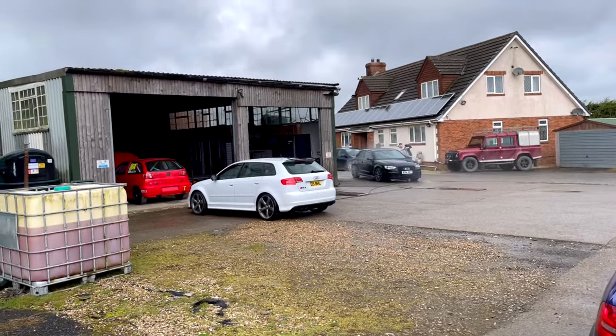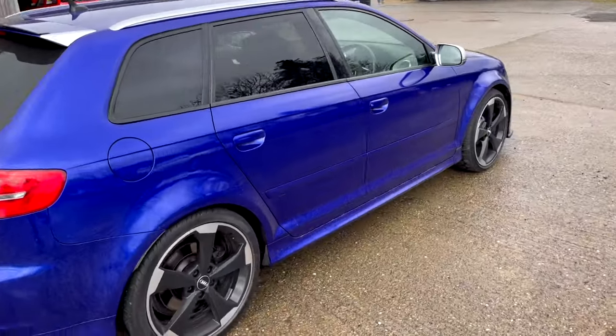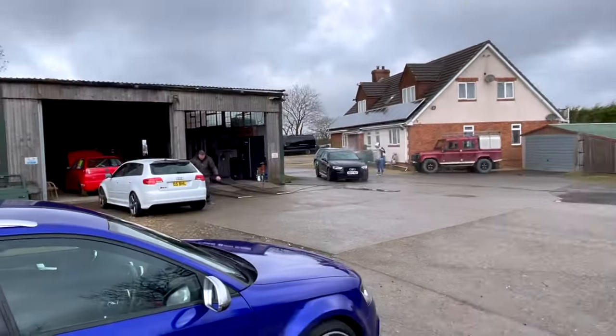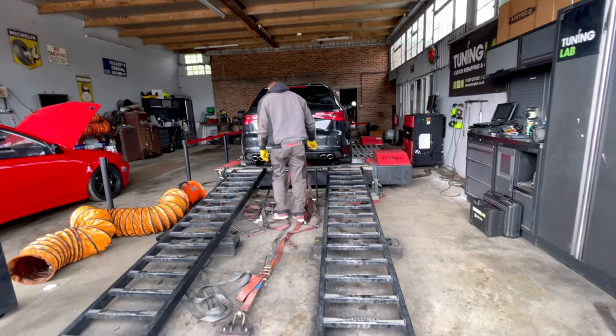So we have arrived at the tuning lab. This is Joel's RS3, so he's got an 8P as well. Wrapped, it looks sick. Joel's over there having a look at the ECU. Ben's over there washing the S3. I think Ben's gonna be on the dyno first. It's a little bit easier to map, so I'll be on after. Eight straps on. We do not want it coming off.